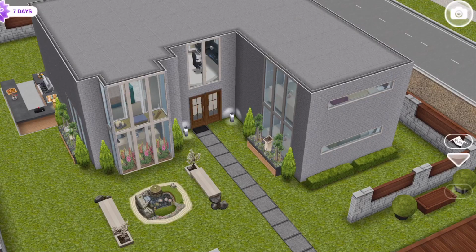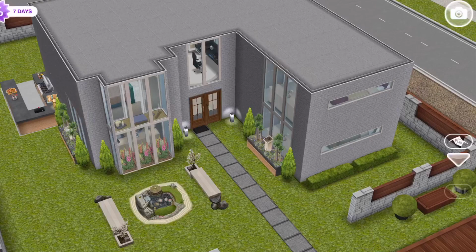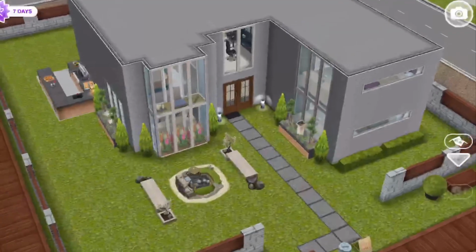Today I'm going to take you on a tour of a house that I built yesterday while I had some time on my hands waiting on the Wedding Bells event to start. And I'm sure many of you are like me and you have your people crafting right now as we speak.